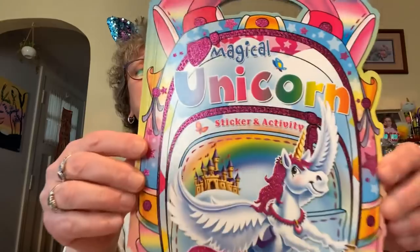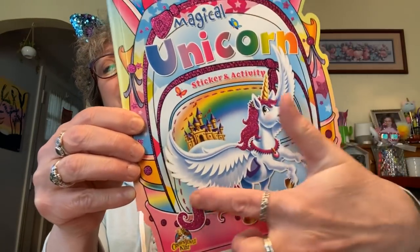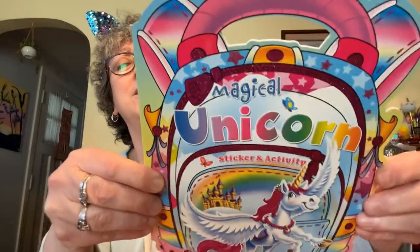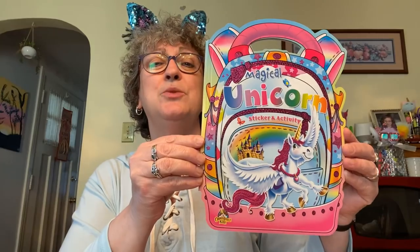This is fun. And see how it sparkles? The hair there and the tail. And then it's got sparkle here. But it's really cute. I thought it was adorable.